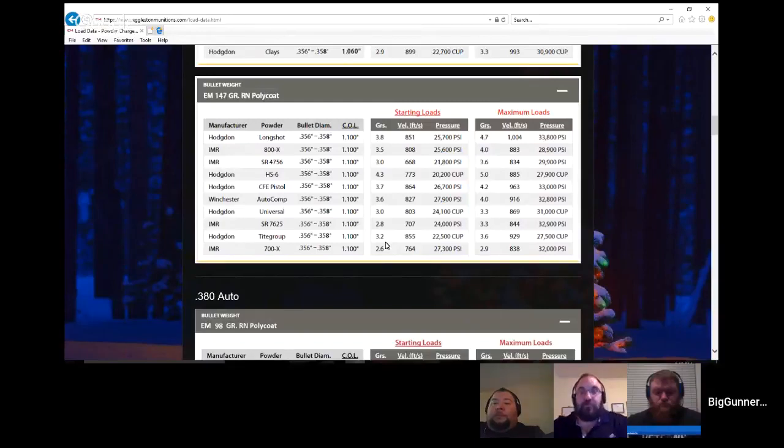I was running the 115 grain originally because they're a little less expensive, I believe, than the 147 grainers. I haven't looked at the price on their website just yet. We're going to glance at that, but I'll tell you, I like the 147 grains that they have. They really grew on me, and I've been running those pretty much most often lately, and that's what I'll be running more of this coming year.